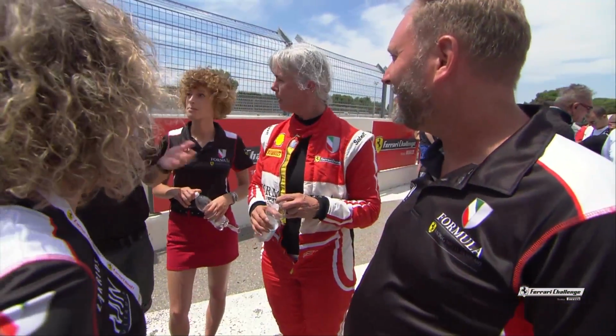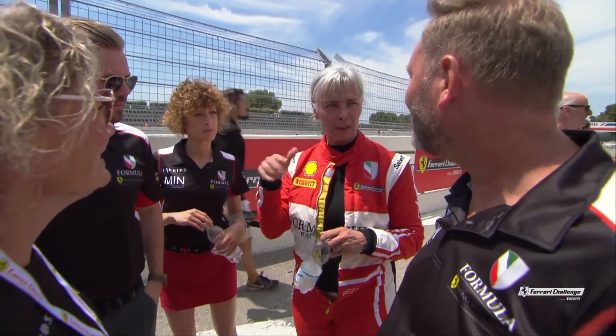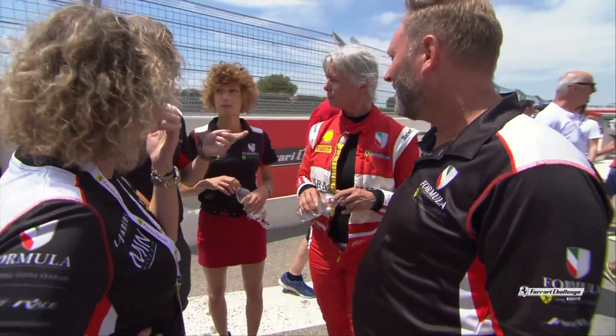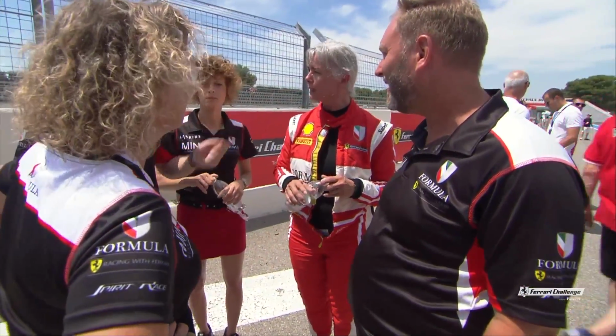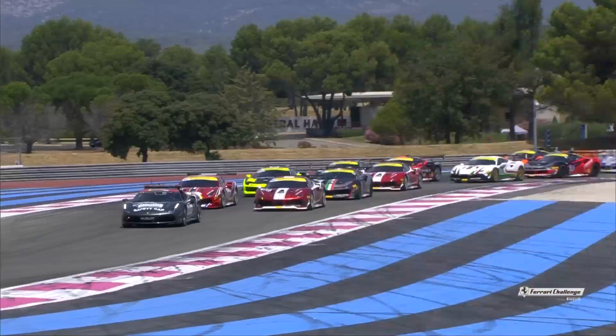So good number of people here, as Tina Koch there, you can see central picture, having a conversation with the Formula Racing team down there as well about her performance in the race, which a P13, very creditable performance from Tina.